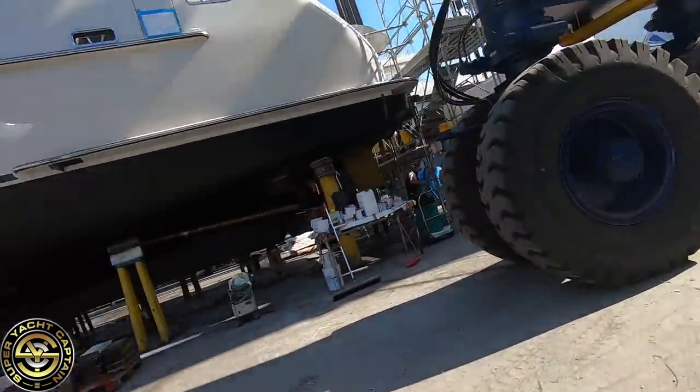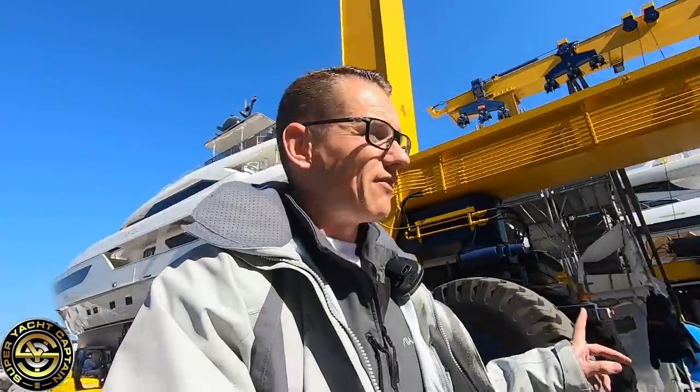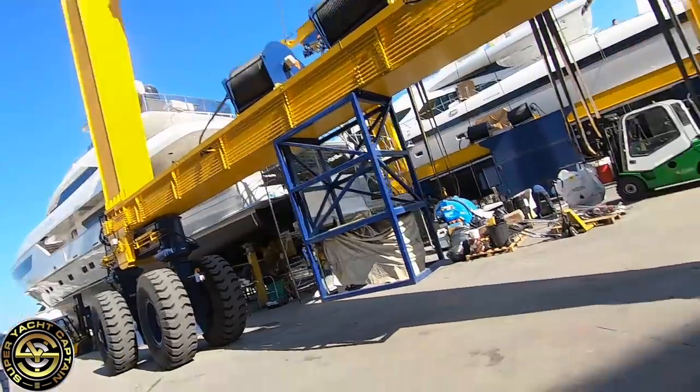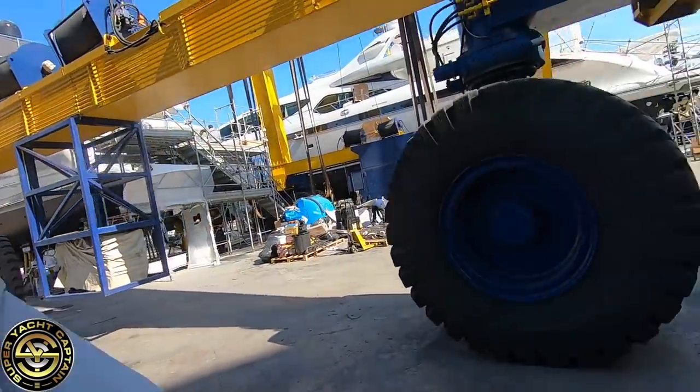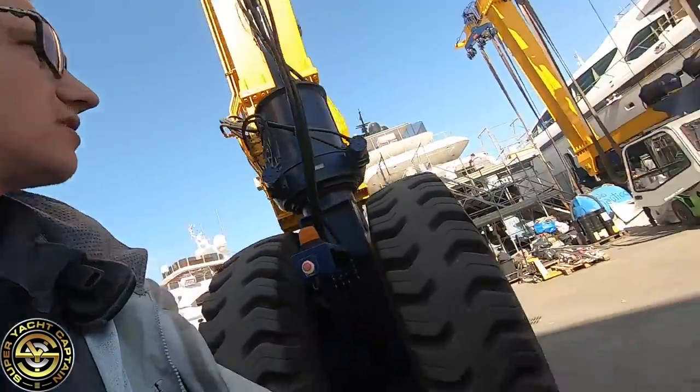Both fin stabilizers are now back on. You can see the travel lift is going into its place to put the boat onto the lift. And we're finally putting a few final bits on board the vessel. And everybody's all hands on deck at the moment.